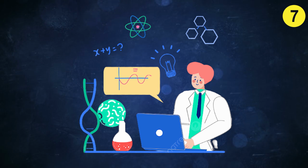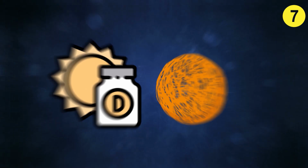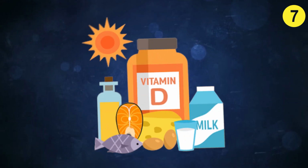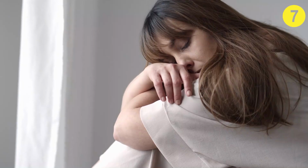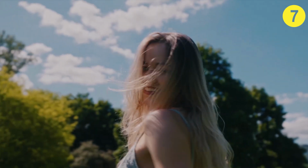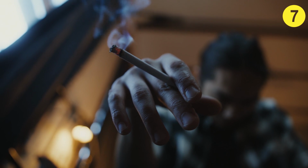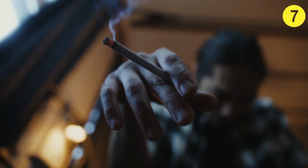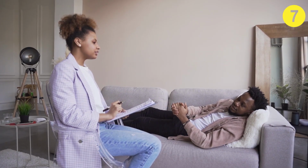Several studies have investigated the link between vitamin D deficiency and depression. One such study found that people with depression were more prone to lower levels of vitamin D than people without depression. Other studies show that vitamin D supplementation may improve symptoms of depression in some people, particularly those with seasonal affective disorder, or SAD. So why not soak up some sun or add some vitamin D-rich foods to your diet to give your brain a happy boost? Just do not forget to talk to your doctor if you're battling with anxiety or depression, because not all cases of depression are caused by vitamin D deficiency. Treatment is tailored to each individual's specific needs.